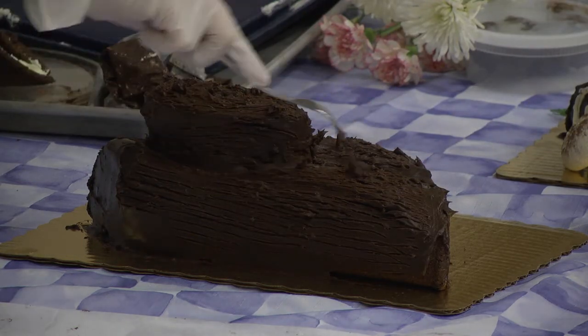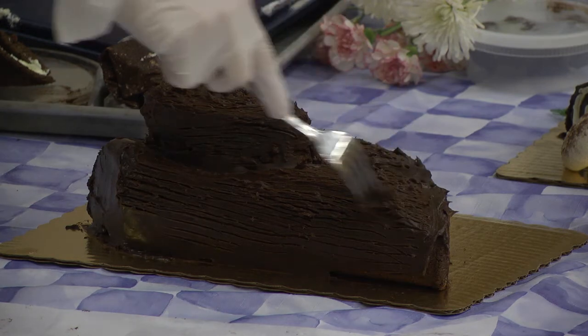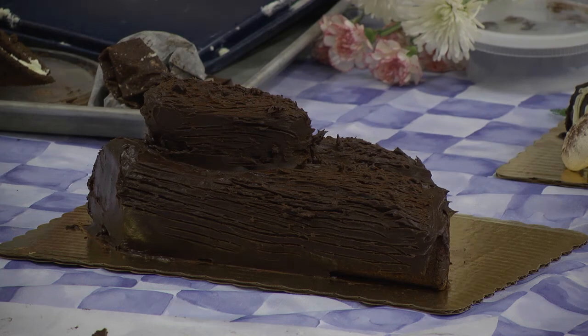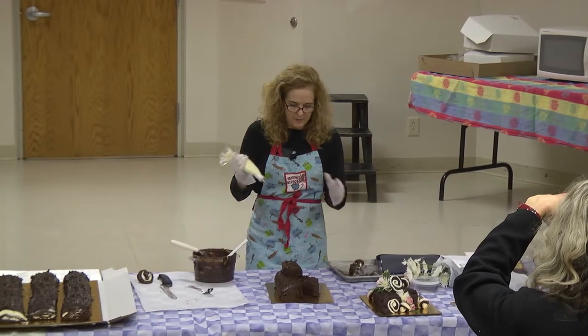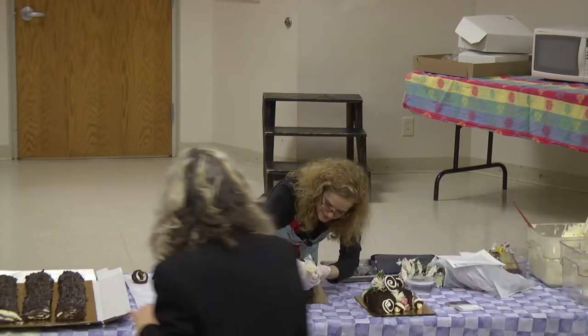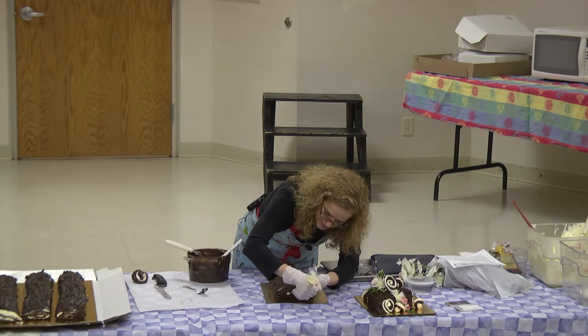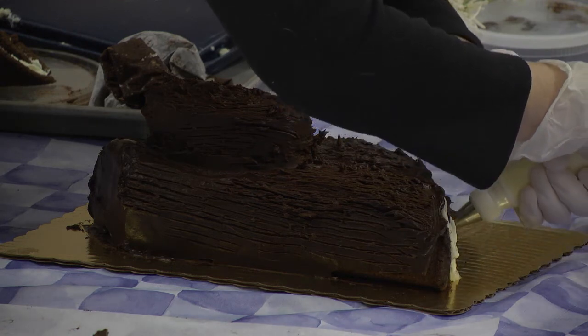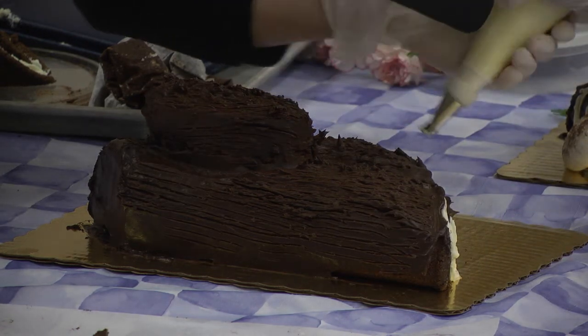Okay, so now it's looking like bark, and this was super easy. We just used a fork. Now this is kind of advanced, so it still looks pretty if you don't do this. This is a pastry bag with a number 18 tip, which is a star tip. It doesn't matter if you don't have a number 18 tip, it's going to be fine. I'm going to do this little swirl thing, and I'm going to try and do it upside down for you guys. I think I did it.